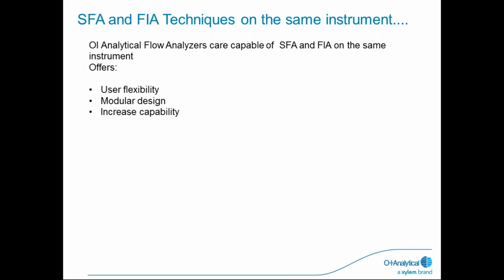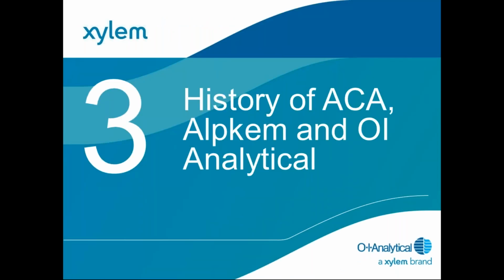SFA and FIA techniques on the same instrument. OI Analytical flow analyzers are capable of both segmented flow and flow injection on the same instrument. This offers user flexibility, modular design, and increased capability. So we'll continue with the history of automated chemistry analysis, Alpkem and OI Analytical.